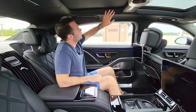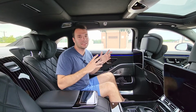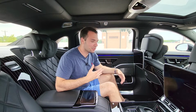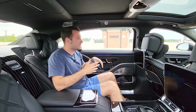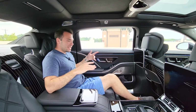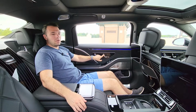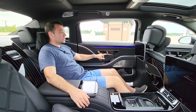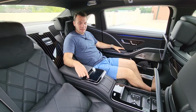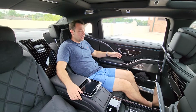Now, another thing, since we're up here talking about this, the whole entire interior is covered in beautifully stitched leather, even the ceiling, which really makes a big difference in my opinion in terms of quality and feeling luxurious. Just everywhere you look, it's stitched leather, which is really beautiful. Now, this is the executive rear seat package, so they are able to do almost a full recline. It's really phenomenal just how comfortable this vehicle is. We also have the little Samsung tablet here, which corresponds to the different screens.